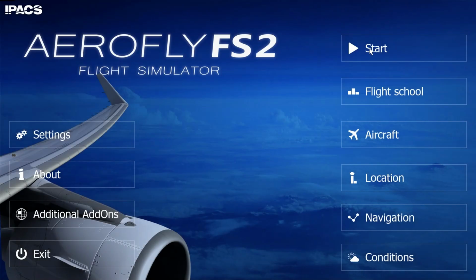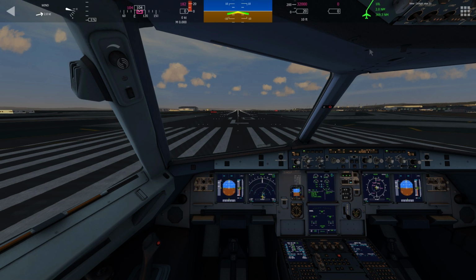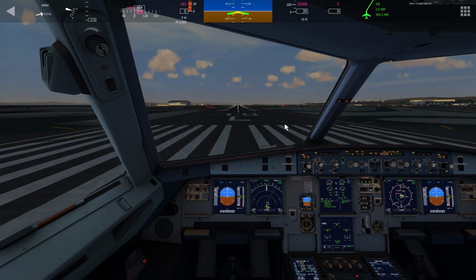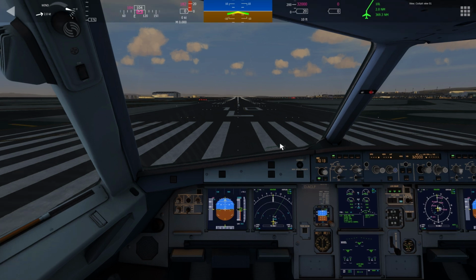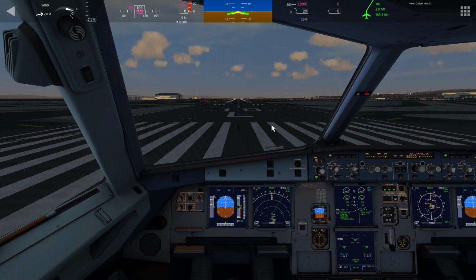We're starting on the runway. Let's let it load up. How is everyone? There you go, it starts you on the runway. Now when it starts you on the runway, your plane should be, well, it's given us an altitude of 32,000. Speed is managed. You're kind of set up for takeoff.